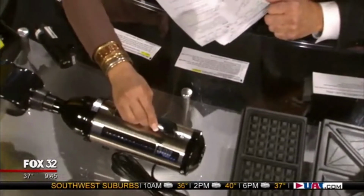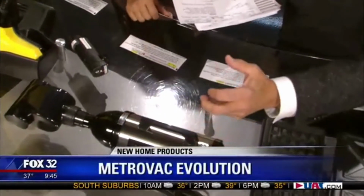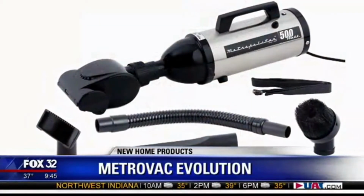Okay, so our next product is going to be by MetroVac. Love this product. This is the most powerful hand vacuum available. Can I lift it? Let's see. Yep. Oh, it's fairly light. It is light. Isn't it nice? Yeah, and what's interesting about it is it's made in the USA. Very few products are.